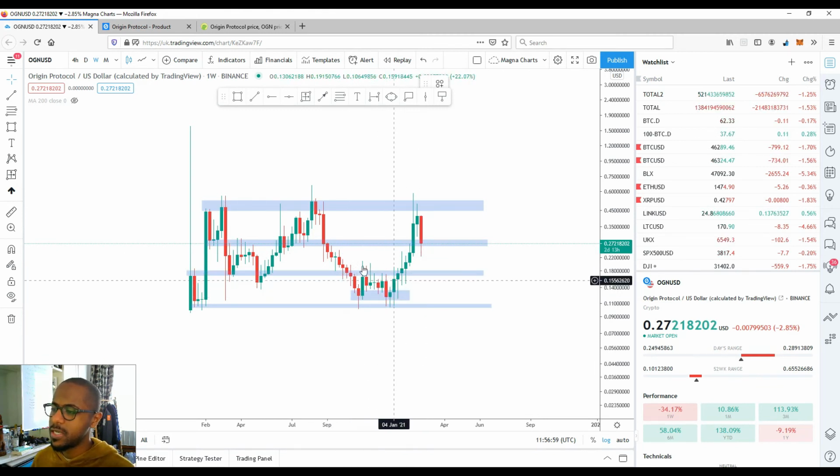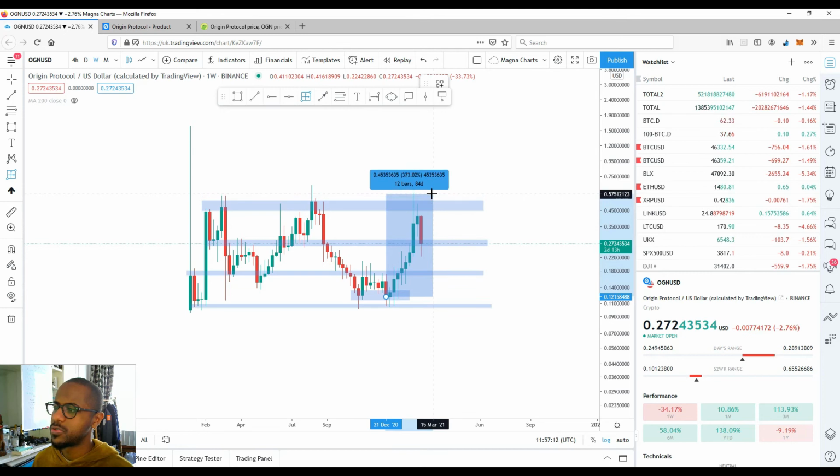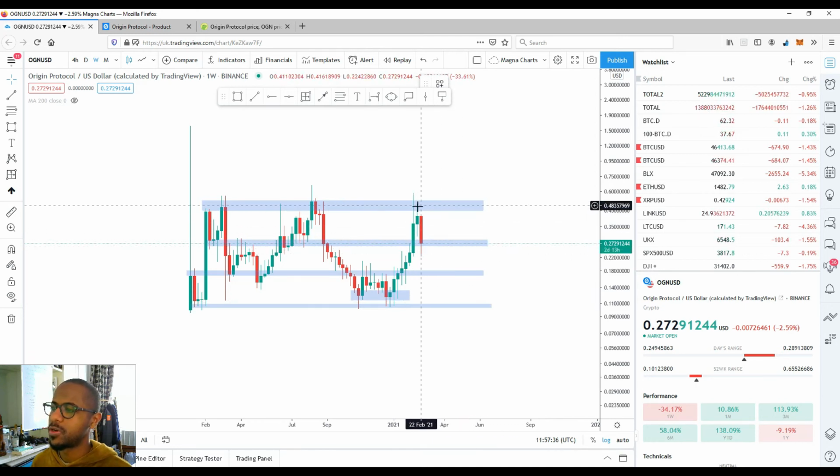Also, you can see here a clear double bottom, looks like an even double bottom, very nicely confirmed, and then into a rally, which was quite a strong rally of around 200 up to almost 4x up to the top of the wick. So very nice rally. If it does come to these levels, then this could be a good trade setup to get a nice 50 to 100% profit. So we'll have to see as that progresses. But that's what I'm seeing at the moment with Origin Protocol.